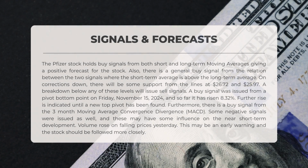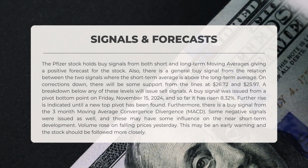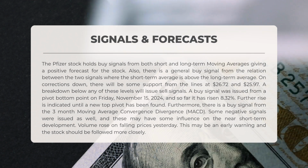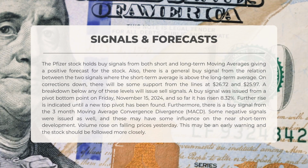The following signals have been identified for Pfizer. The Pfizer stock presents buy signals from both short-term and long-term moving averages, suggesting a positive outlook. Additionally, a general buy signal is observed, with the short-term average positioned above the long-term average. In the event of downward corrections, support is expected at $26.72 and $25.97. A decline below either of these levels would trigger sell signals.